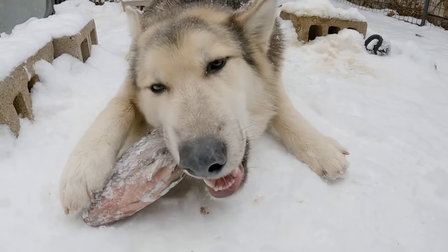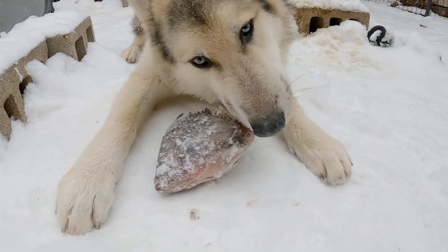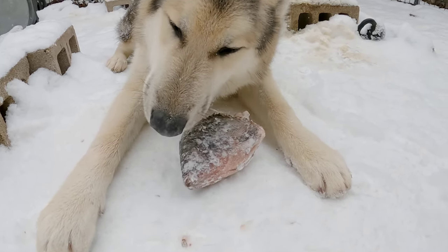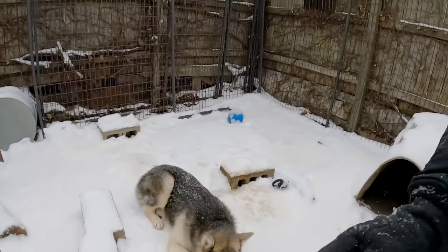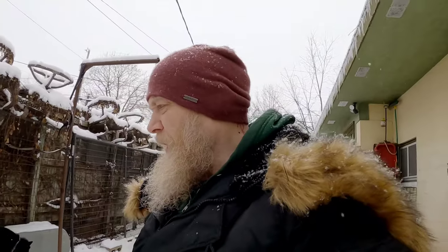Most fish you need to freeze for 3 days before feeding it. Salmon and trout you need to freeze a minimum of 7 days. I typically avoid those because those two fish can carry a deadly parasite. If you want to look up more about that, Google salmon poisoning in dogs. I have videos talking about that as well.